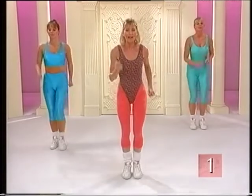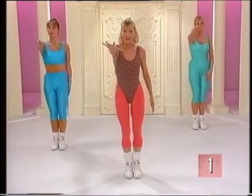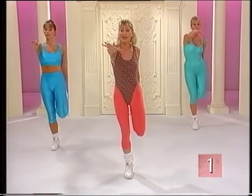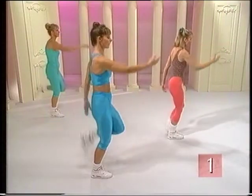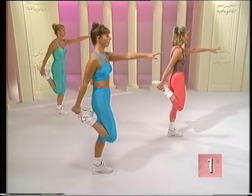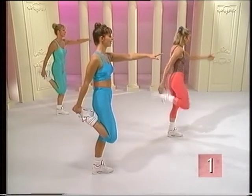All right, get your balance. Quad stretch, arm up. Lift the ankle to buttock. Pull the ankle back towards the buttocks. Press the pelvis forward, knees soft. Change legs, get your balance. Lift the other ankle. Pull it back towards the buttocks, stretching through the quads. And march it out.